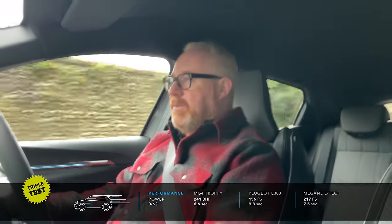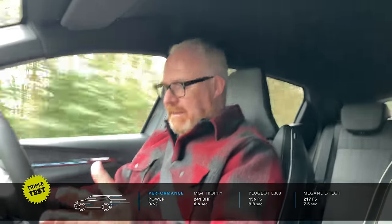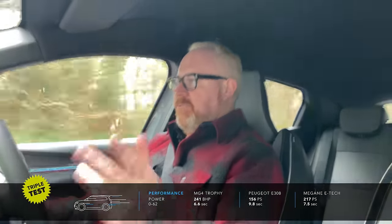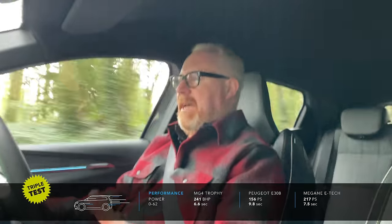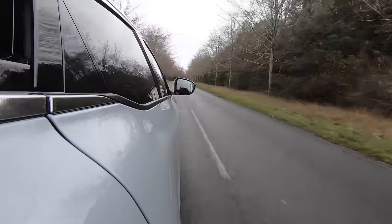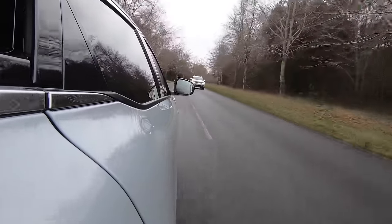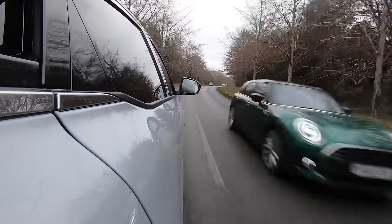So, the Megane splits the other two in terms of its power and its performance. It's 217 brake horsepower, and a 0-60 time of around about 7.5 seconds. Now, as I said, we've tested the Megane quite extensively on AutoEV, not just road tested it, but this is my long-term test car, so I've been driving this car for the last 2,500 miles. So I've said quite a lot about it, but just to summarise, let me tell you a little about the Megane if this is your first time visiting us.